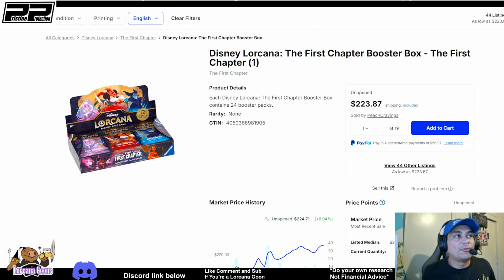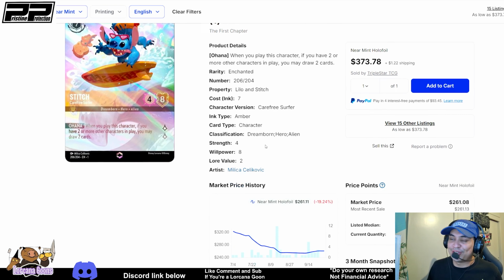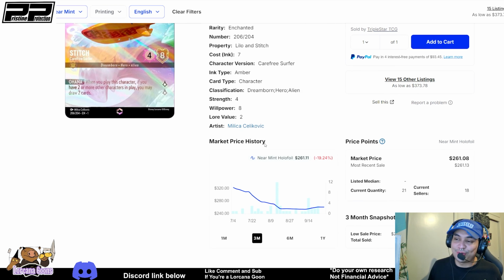But even some of the foil legendaries have a really hefty price, like the Maleficent Monstrous Dragon, and some of those are more expensive than the Enchanted rares that are coming out in Shimmering Skies, Inklands, Ursula's Returns. And in the first chapter, you can find awesome first chapter enchanters like Carefree Surfer Stitch, which is continuing to go up in price in the last couple weeks.